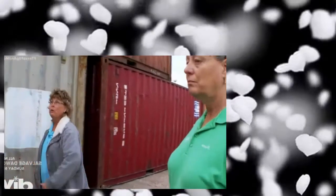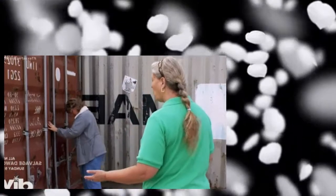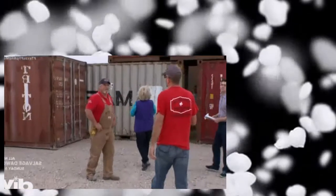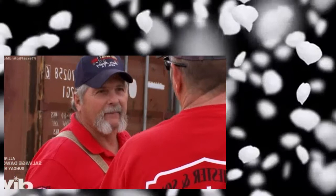I'm liking what I see. Yeah, this one looks pretty good right here. I don't see a whole lot of rust. It's in good shape. I think overall they're in really good shape. That's what they're selling? Yeah, 4 of them. Now, guess what? They're not going to sell 1 of them at a time. It's all 4 at a time.